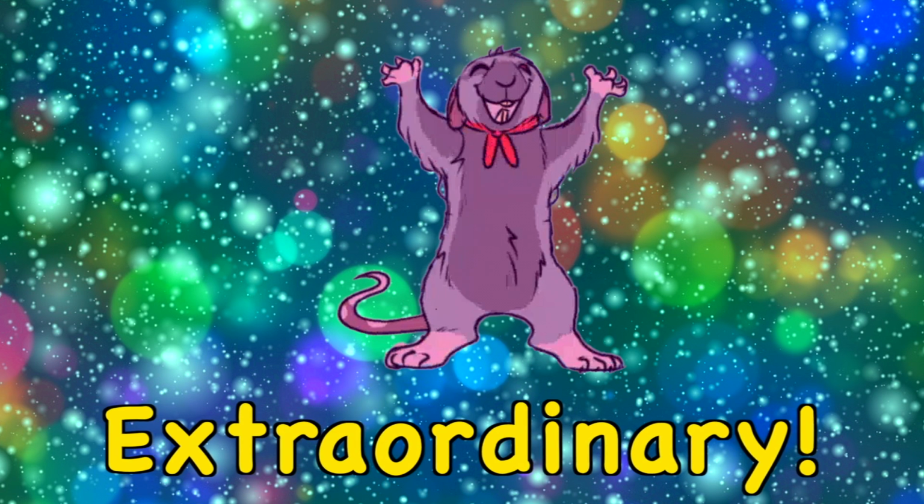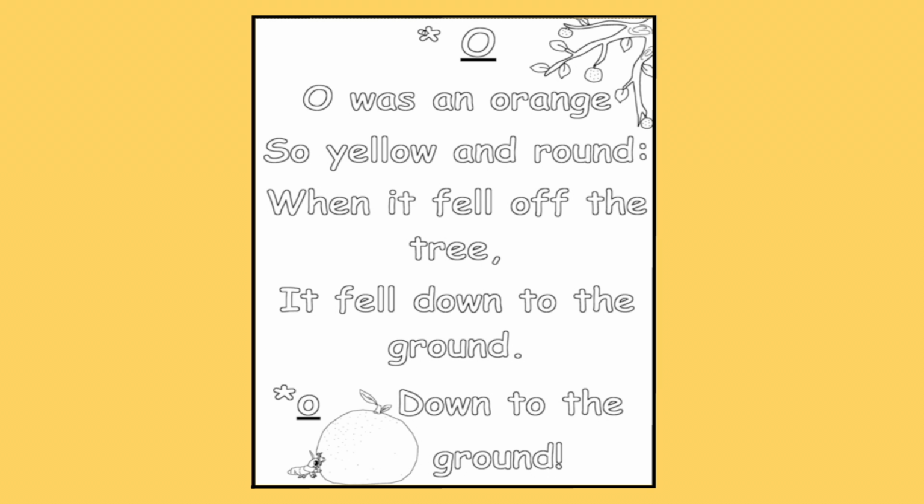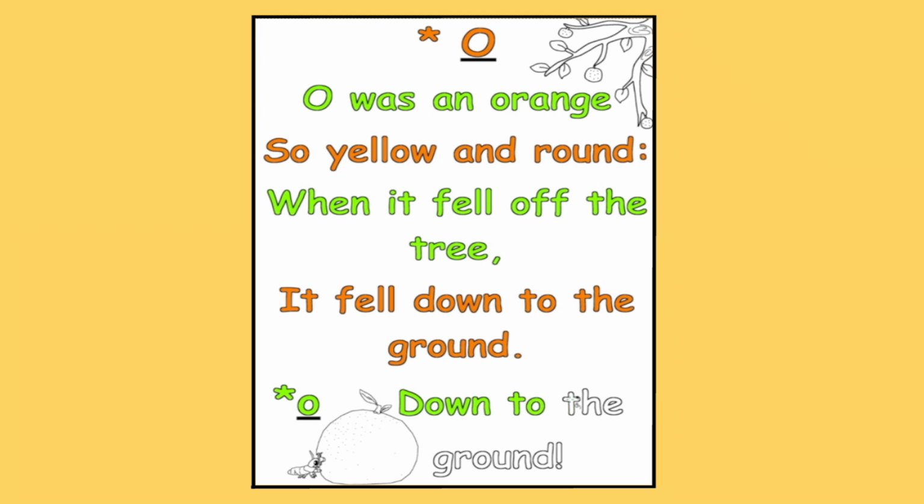Extraordinary! Now let's move on to the next nonsense alphabet. O. O was an orange, so yellow and round. When it fell off the tree, it fell down to the ground. Oh, down to the ground.